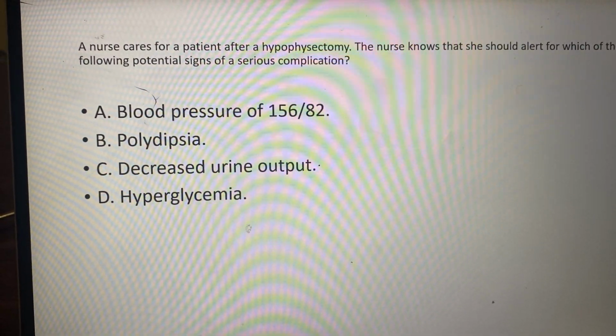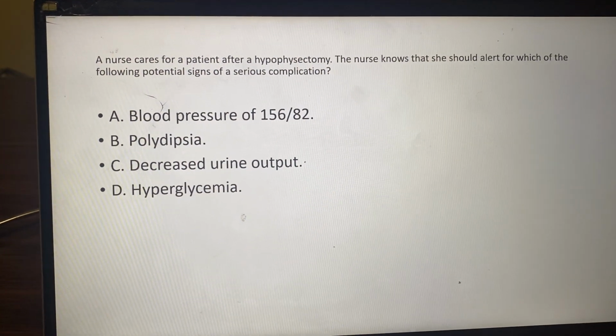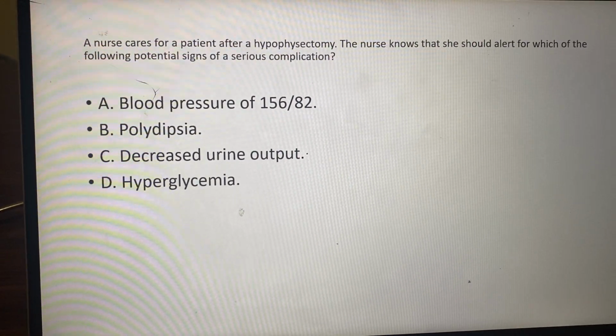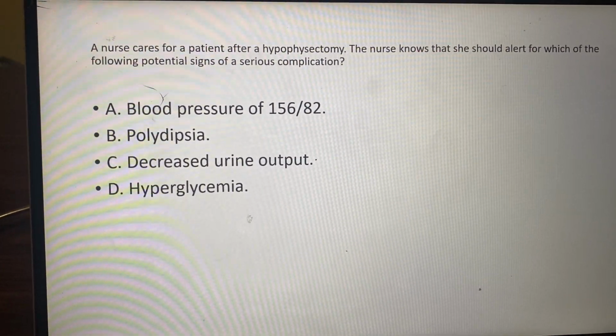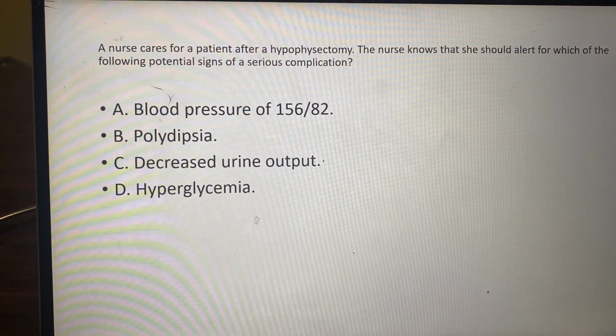All right, a nurse cares for a patient after a hypophysectomy. The nurse knows that she should alert for which of the following potential signs of serious complication. And remember, you want to look at your relationship. What relationship is this question getting to? And it looks like we have a procedure and a serious complication.